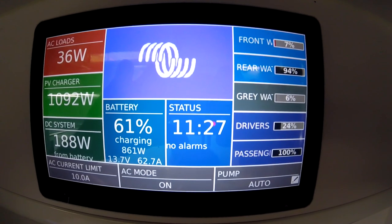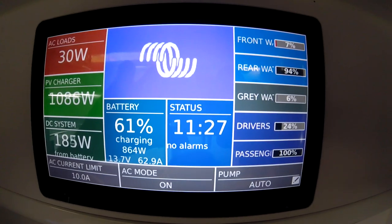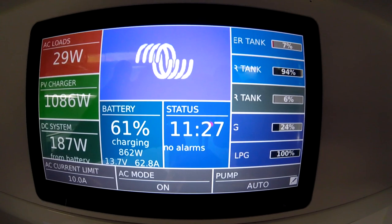The leftmost blue panel to the bottom of the display shows the watts and current in amps the batteries are receiving. Also displayed here is the battery percentage of full and actual voltage.